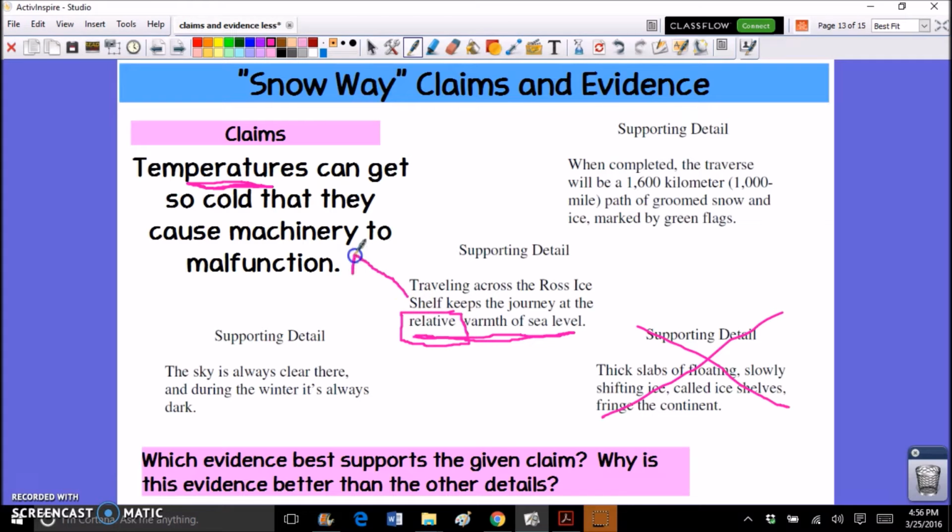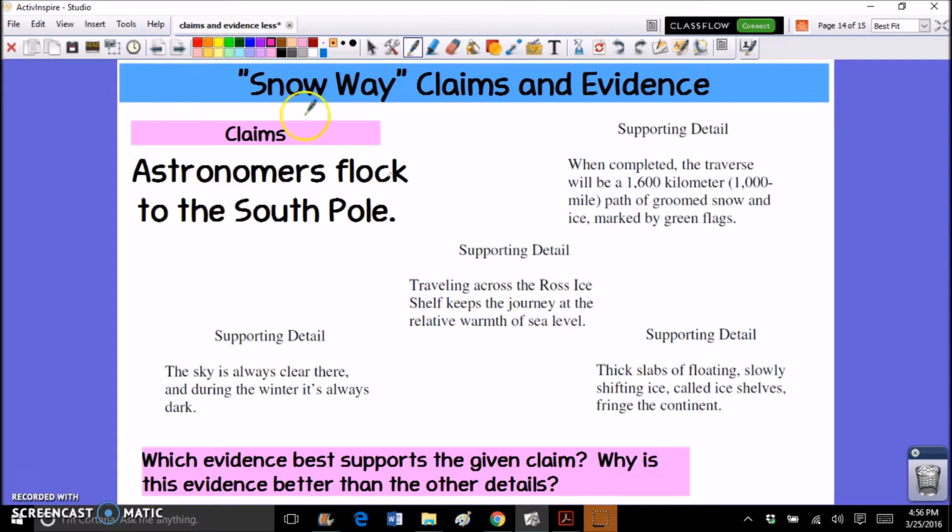And then I remember that in the passage, it was actually the next line where they talk about other areas of the continent they can't actually travel across because it's too cold. And the Ross ice shelf is a little bit warmer. So this is the matching supporting detail for this claim. All right, so I've used these two details. I can eliminate them. Now our third claim, astronomers flock to the South Pole.